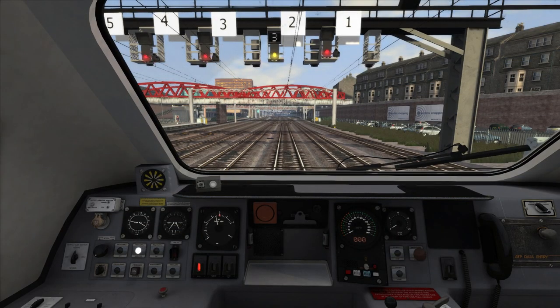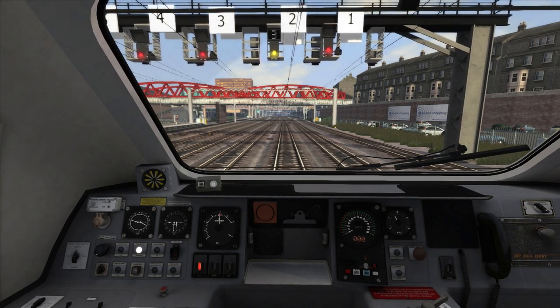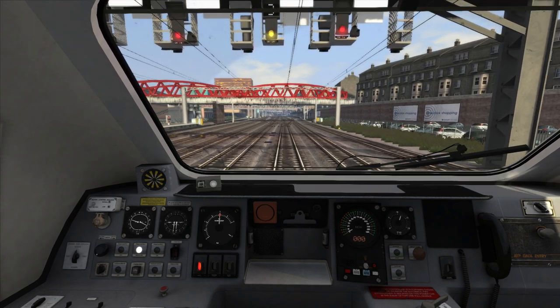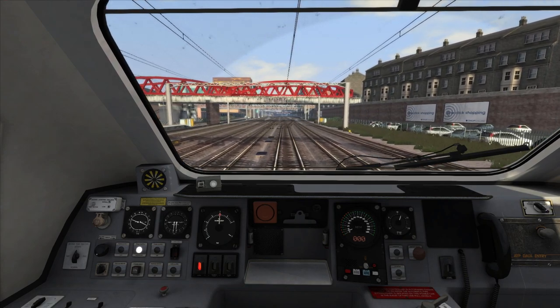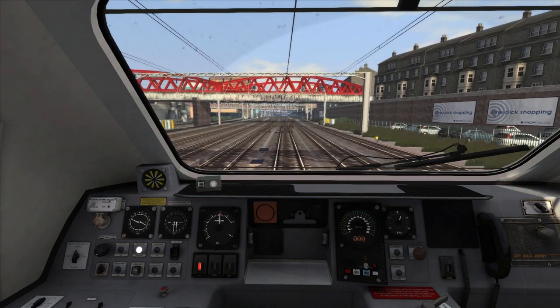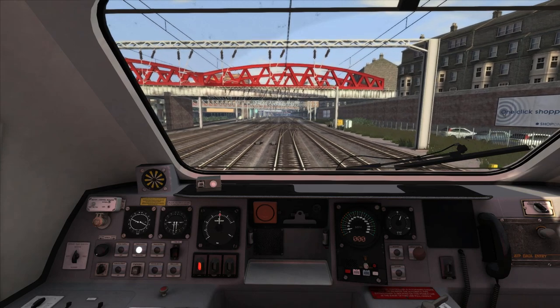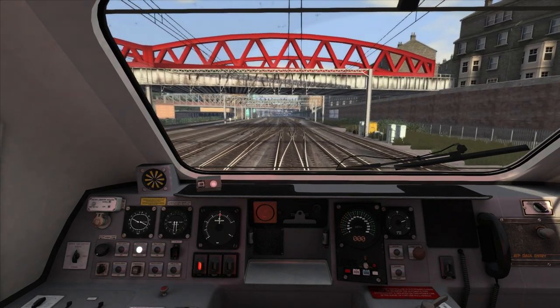As you can see, the signal has now cleared and we've got a platform indicator above the signal, indicating that we will be going into platform 3 here at London Paddington. The speed limit is still 40 miles per hour, though I'm not going to accelerate to 40 at this point on the approaches to the station. In fact, the fastest I'm probably going to go is 25 to 30 miles per hour, which seems roughly the correct speed here. Just increasing the power a bit just to get our speed up.